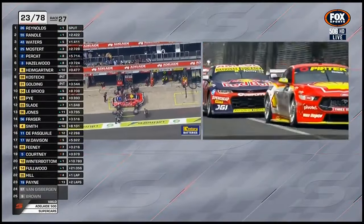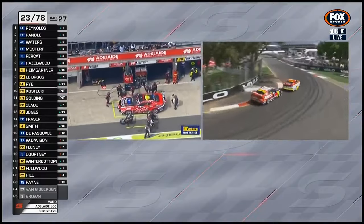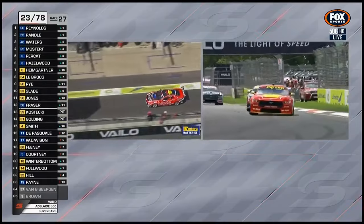So Kostecki's come in for his first stop. So he's out of the queue. Keeping an eye on the battle at turn 11. Will Davison still hanging on. That seemed like a fair drink of fuel.